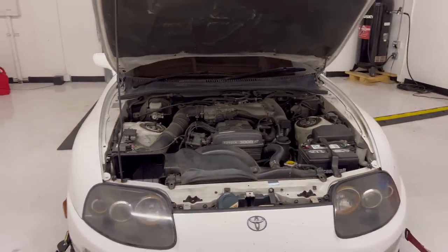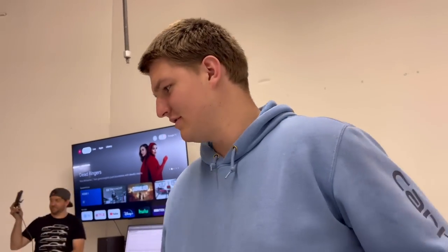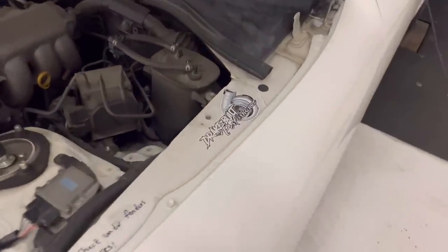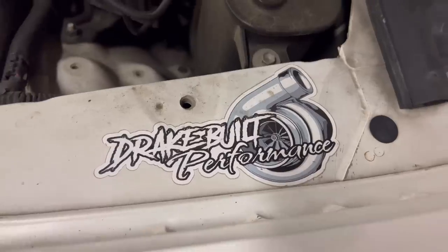Has a bottom mount turbo kit, that way you can't see it, right? It's got an air to water intercooler, so there's no front mount. Air to water? Yeah. Hey, look at this. That's the turbo right there. That's the turbo? Yeah.